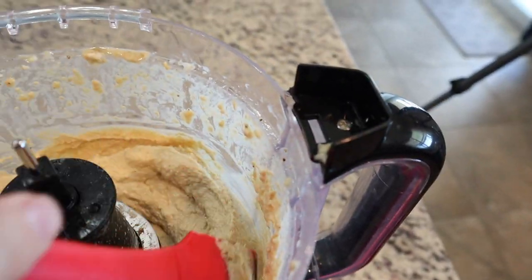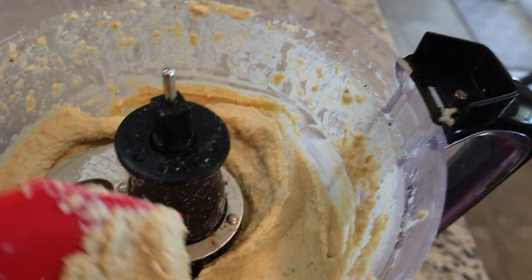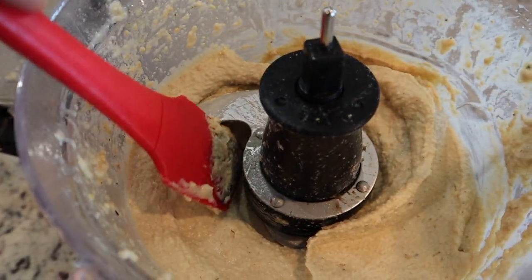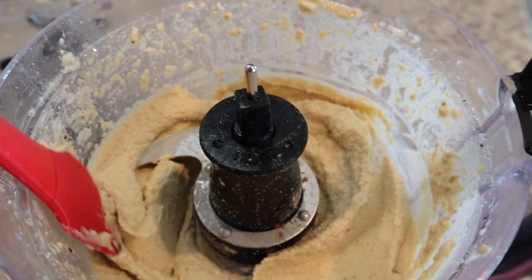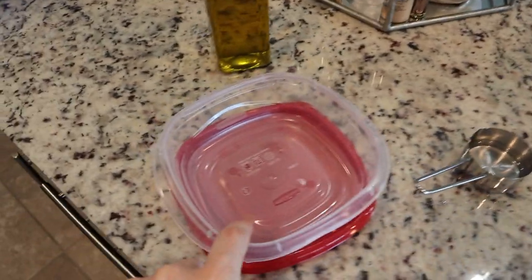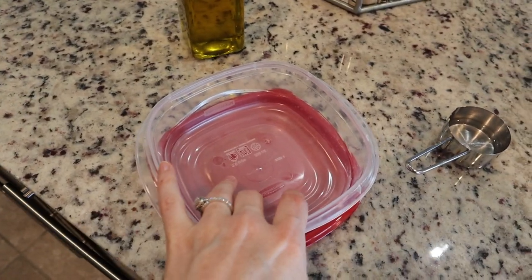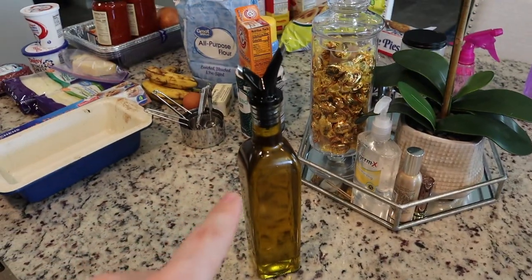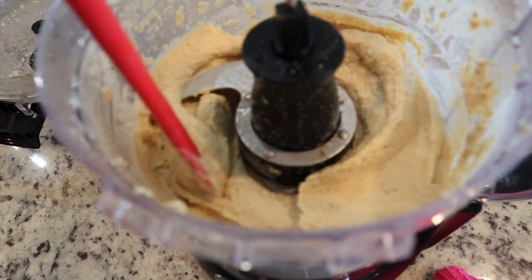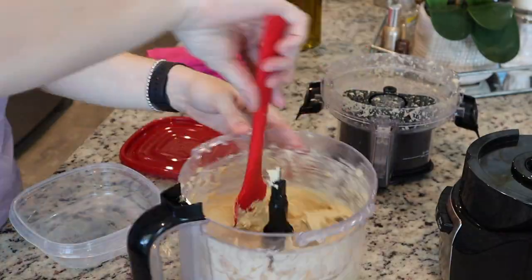Here's what you're looking for. It's not too thick. It's not too fine. It's a perfect consistency. I had to go back through and add more water, but it looks really good. So I'm gonna go ahead and take this out, place it into an airtight container because we're gonna be taking this with us, and then top it with some olive oil. If you've got parsley or cilantro, that would be good too. But trust me, this hummus is so good. You won't be disappointed if you make it.